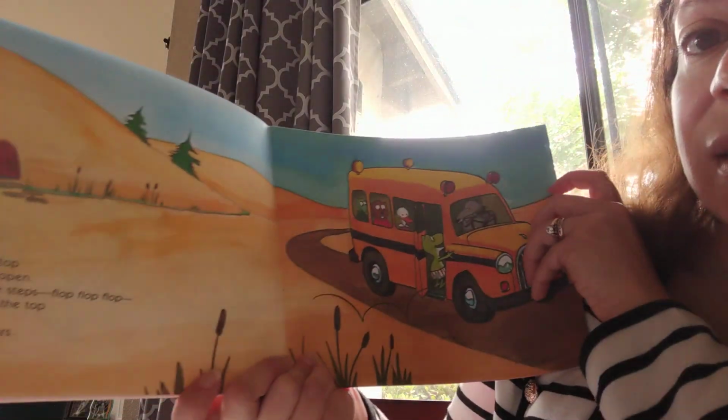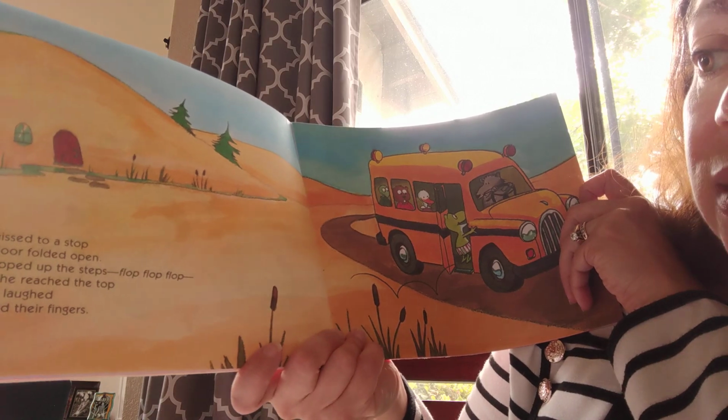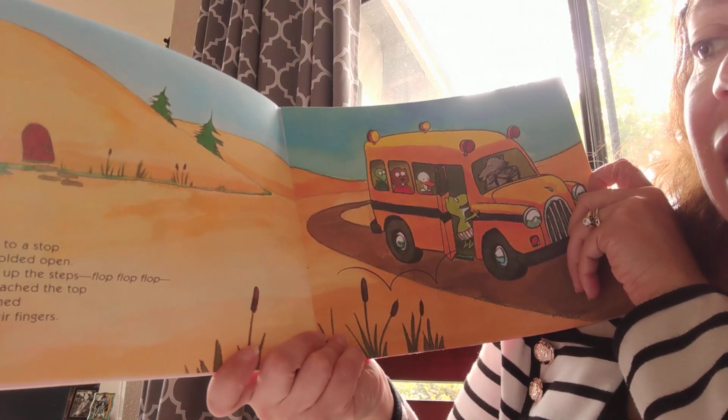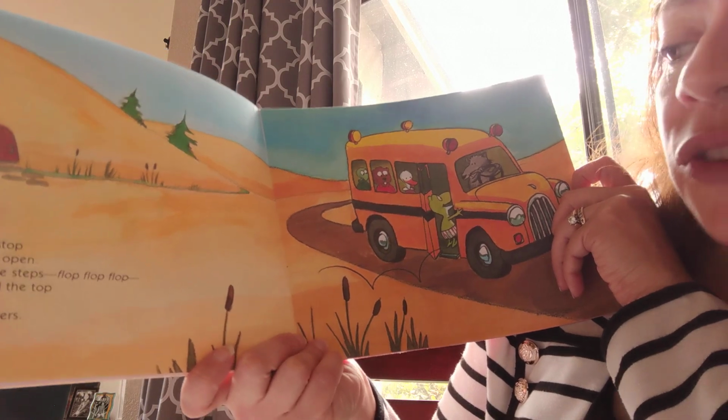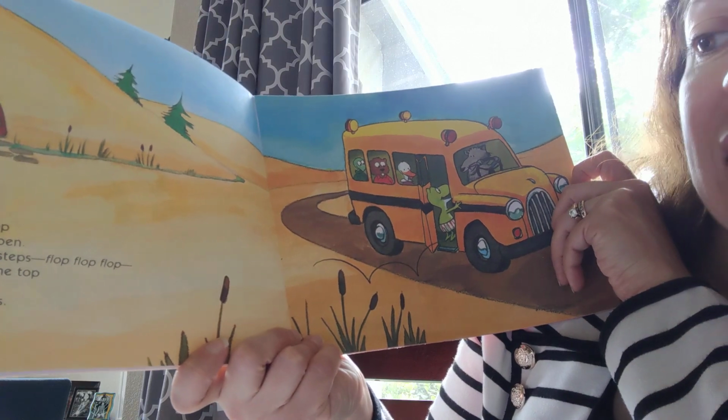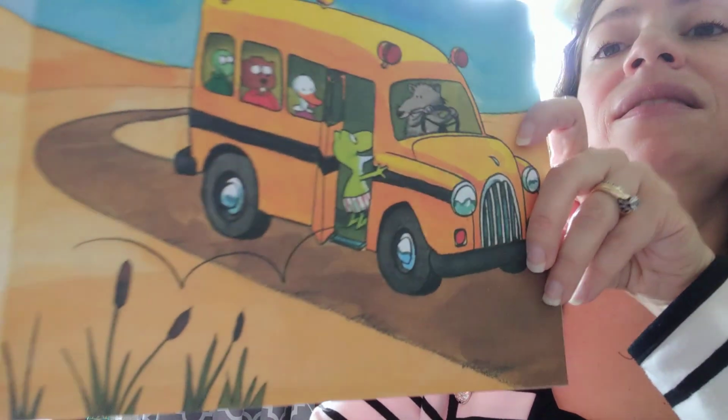The bus hissed to a stop and the door folded open. Froggy flopped up the steps. Flop, flop, flop. But when he reached the top, everybody laughed and pointed their fingers.